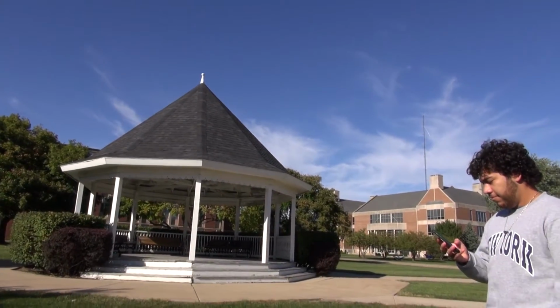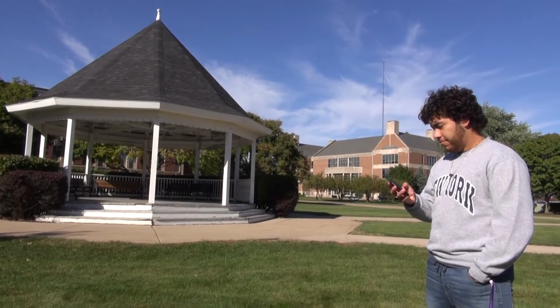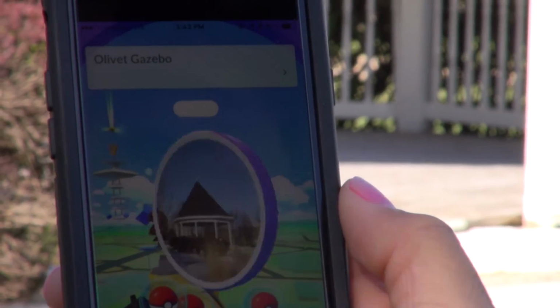This is Santi, and one of his favorite things about Pokemon Go is that it gets you outside and gets you seeing things that maybe you wouldn't typically see. My favorite part is just like all the sites that you have at Olivet. There's like 4 or 5 Pokemon stops that I can just hit up all day.